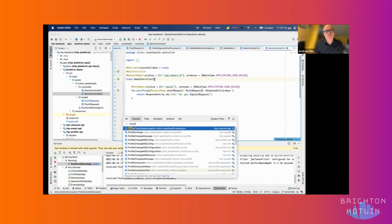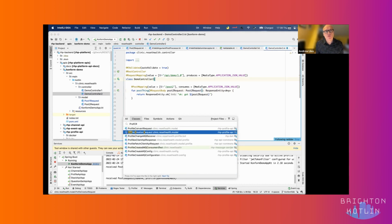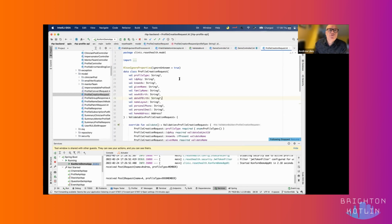So this is an object that's used to create a profile. We've got lots of different fields. And as you can see, they're all strings, because that's what we need to do to allow Spring to be able to populate it with something. But something like sex at birth is an enum. Date of birth is a date. So there are lots of complex examples in here.